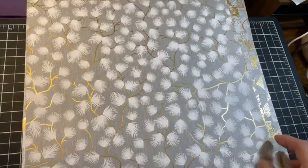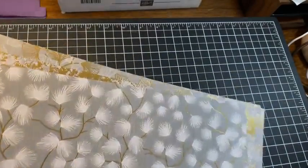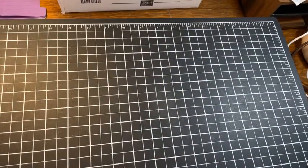Yes, I love this paper too, Linda. I think it is absolutely stunning. So that is one of the designer papers.